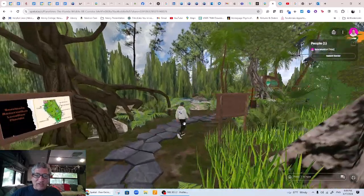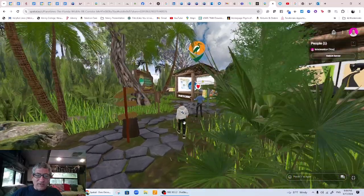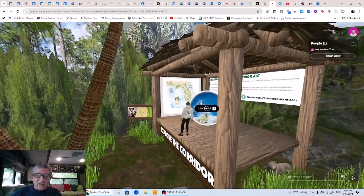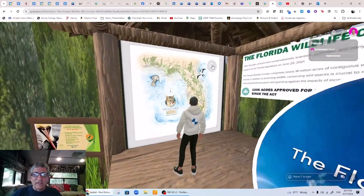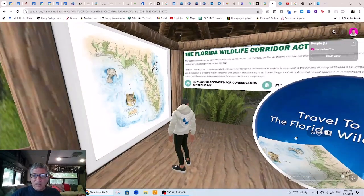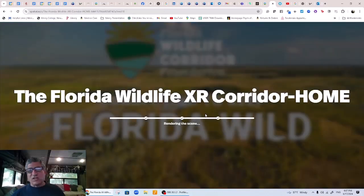But it does give you that sense of exploration, which is so exciting, that you can walk through and see all this. And then as we get back to the map, past John's avatar, then I can click on that beautiful Florida map. And by the way, there it is right there. If you want to look through my eyes, that's what I'm seeing. If I click on it, this is the Florida Wildlife Corridor watercolor map that we've used as the base for this experience.